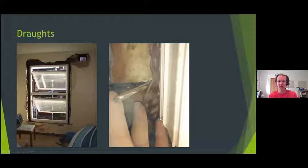There are some less obvious places where drafts might be found. In a few slides' time, I'm going to talk about how we insulated the walls of our house. But as part of this process, I removed the wooden architrave around the inside of our spare room window. And this revealed many large gaps around the edge of the UPVC window frame and the brickwork. The window had been fitted professionally just a couple of years before, and they'd used the standard method of silicone sealant to seal the frame to the bricks.